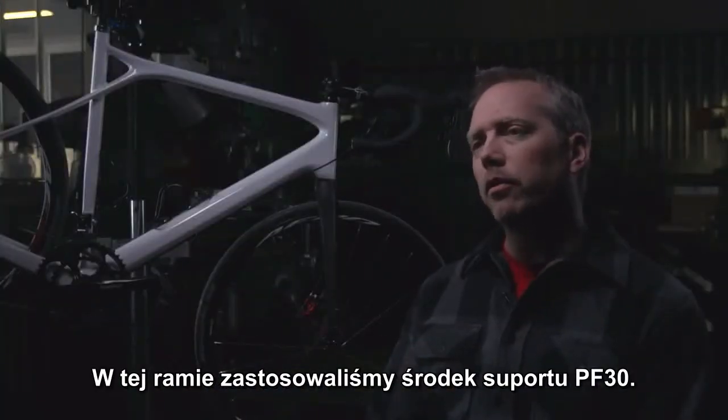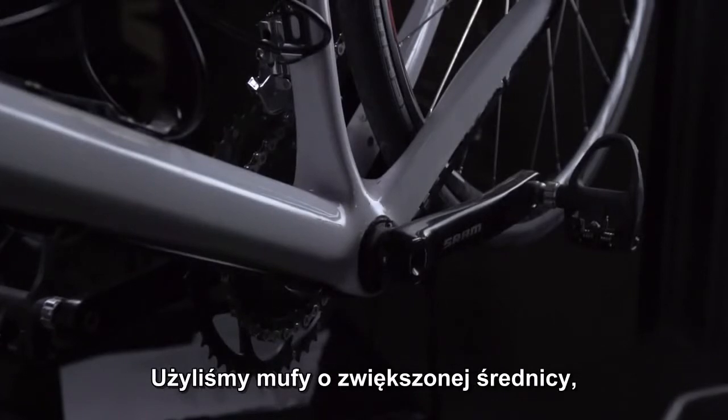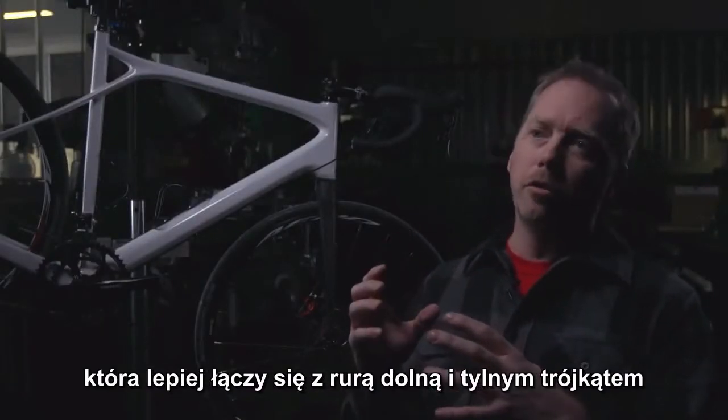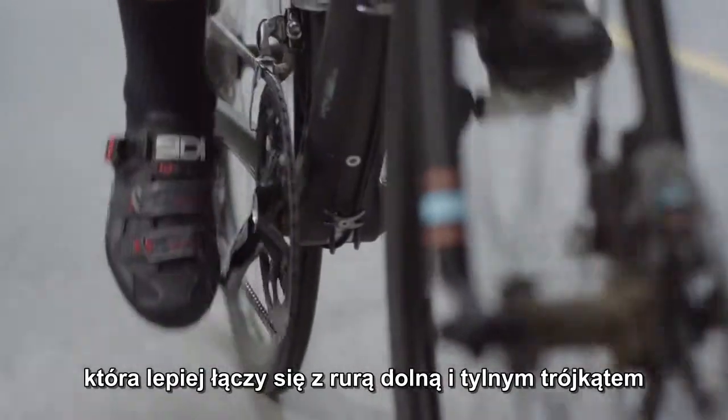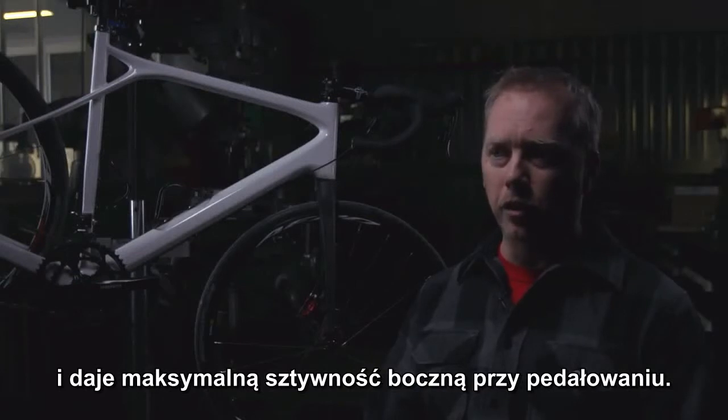On this frame, we also went with a PF30 bottom bracket. What we wanted to do was use that oversized bottom bracket shell to pair up with the oversized down tube and chain stays to offer as much pedaling stiffness as possible on this frame.